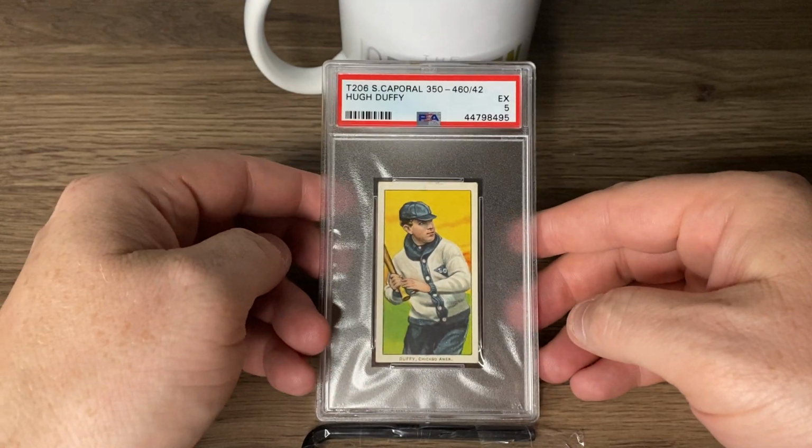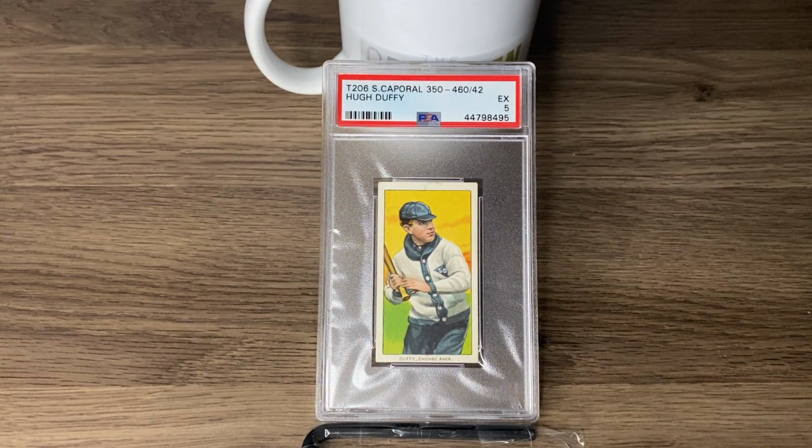Coming up to, I don't know, roughly 42. I do this every time I do one of these videos. We've got Hugh Duffy. Beautiful card. I love the colors on it. I love the white and the blue of his jersey and how it pops with that green grass and that yellowy orange background. Then you got the white borders that really pop. This is a high grade in my collection. I think my top 50 average a 2.75 grade. So a 5 is very high for my top 50.